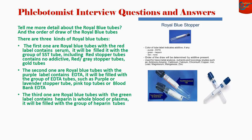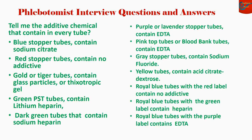Tell me the additive chemical contained in every tube. Blue stopper tubes contain sodium citrate. Red stopper tubes contain no additive. Gold or tiger tubes contain glass particles or thick clot-activating gel. Green PST tubes contain lithium heparin. Dark green tubes contain sodium heparin.